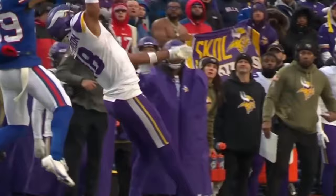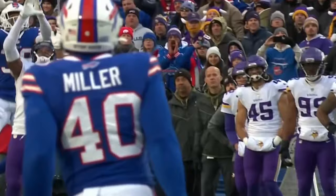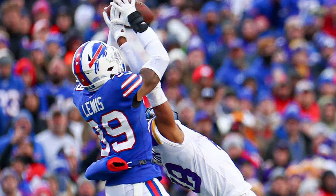Lastly, number 1, Jefferson's legendary one-handed catch on 4th down to beat the Bills. And now we're at number 1, the catch that Viking fans will be talking about for decades. Jefferson's miracle fourth down grab to set up the game-winning field goal against the Bills at number one. This is undoubtedly one of the greatest catches in NFL history. And in this situation, the degree of difficulty and sheer brilliance of this grab just basically cements it as Jefferson's masterpiece.